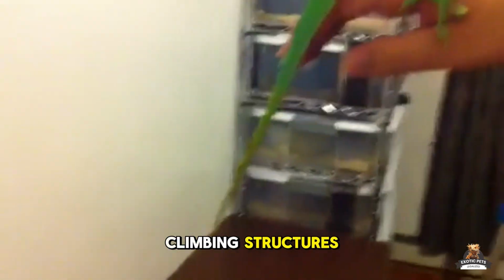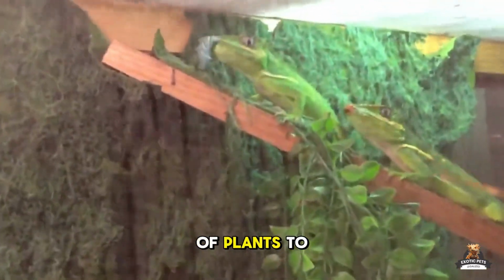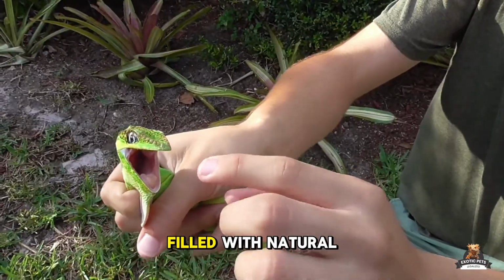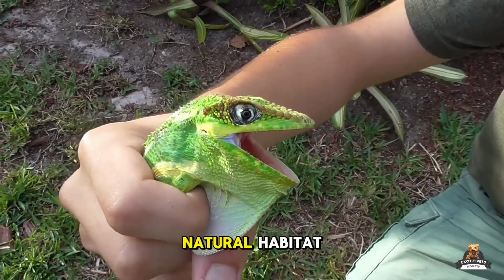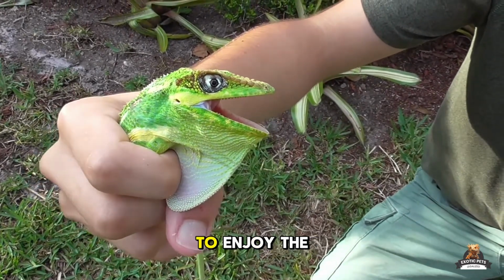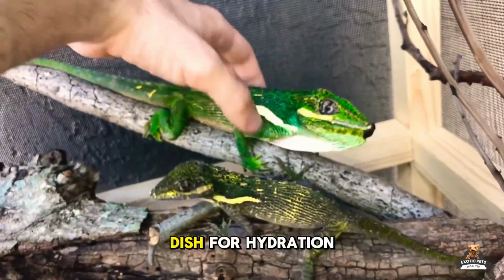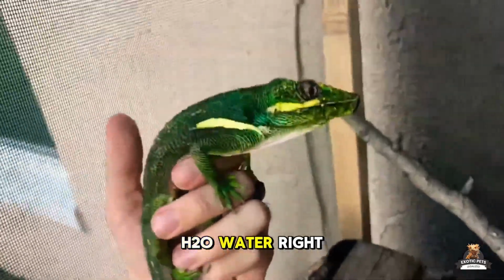Next up, the climbing structures. Think of your Knight Anole as an adventurous parkour artist. They need branches, vines, and plenty of plants to feel at home. You'll want to create a mini jungle in their tank filled with natural materials like branches and vines that mimic their natural habitat. You can even add some live plants. They'll love it, and you'll get to enjoy the lush tropical vibe they create. Don't forget to add a water dish for hydration, because we all need our daily H2O, right?